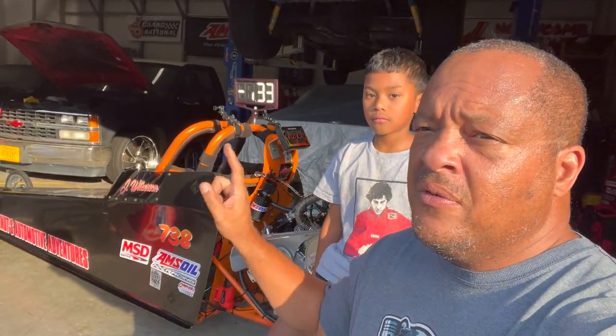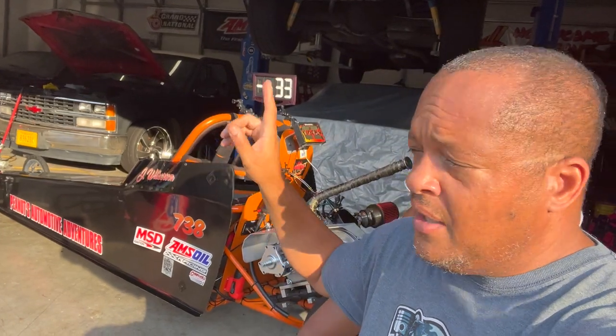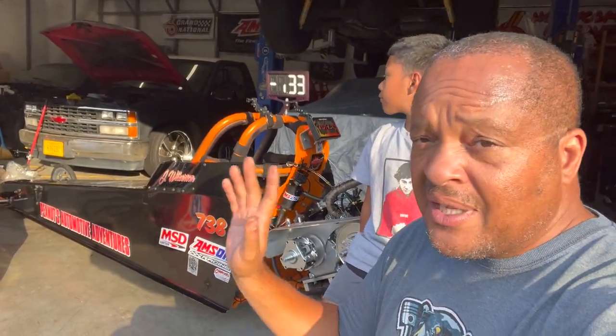So we're going to go over to Ron's Mufflers and have him hook me up with a Flowmaster or something for that truck. Then I'll start driving it. Even in primer, I'll drive that truck. I just don't like the sound of it, right? Don't like the sound of it.